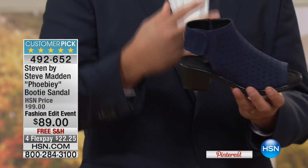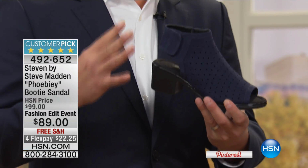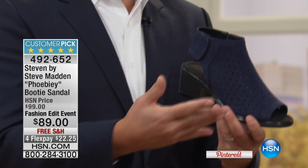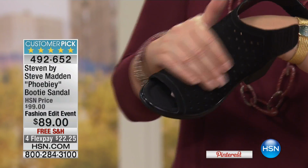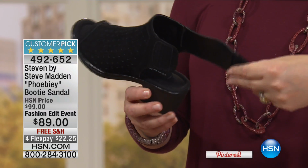But the silhouette, let's talk about fashion. So the open toe, open back bootie is a huge, huge trend. But here we're putting it on a construction that makes it a little bit more wearable, a little bit more understandable. It's also perfed. So for the in-between months where the weather is hot or cold, it's going to breathe. Right. And it's going to give you enough foot coverage in the early fall months.